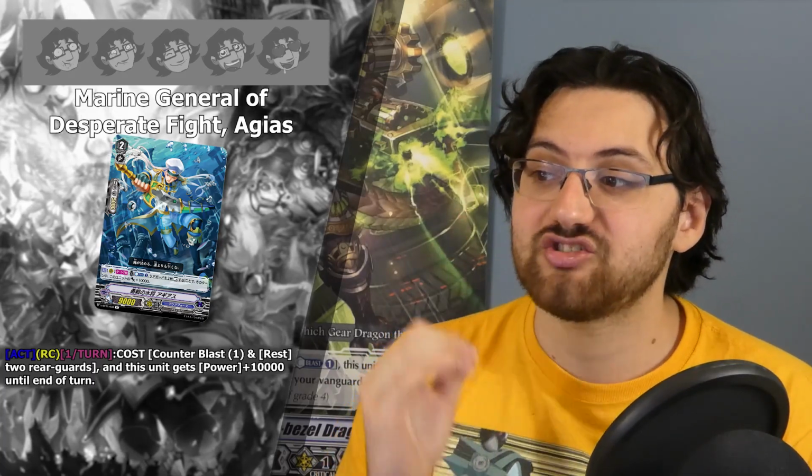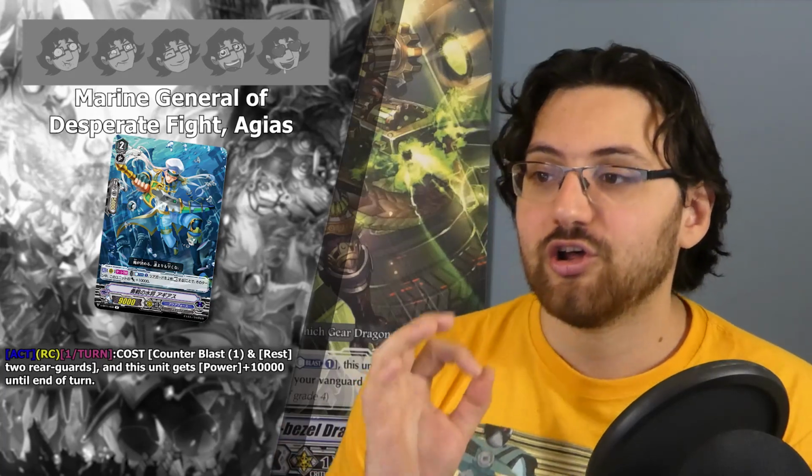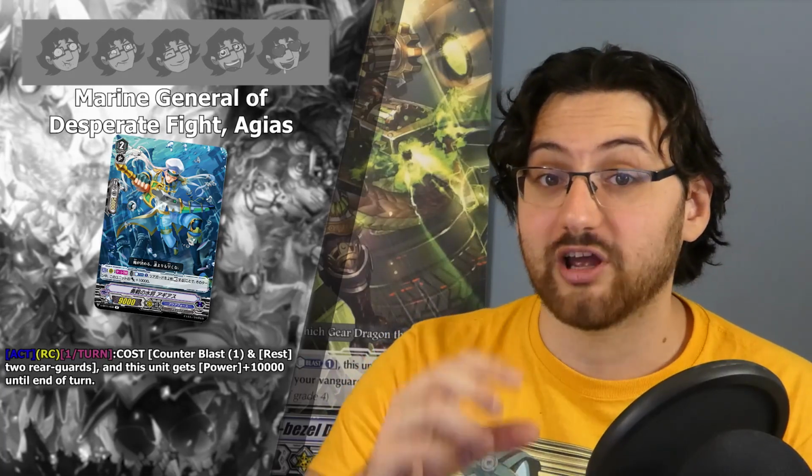Now, another grade 2 which can be really nice for the Tavis engine is Marine General of Desperate Fight, Aegis. And his ability is: Act on rearguard circle once a turn, cost, counterblast 1, and rest 2 rearguards. And this unit gets power plus 10k until the end of turn. So this card can acquire a lot of power.